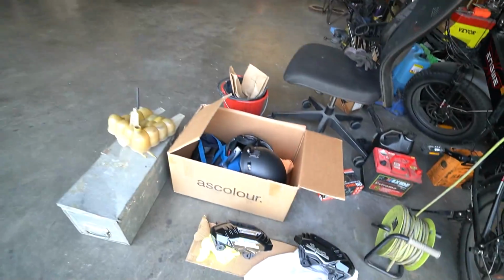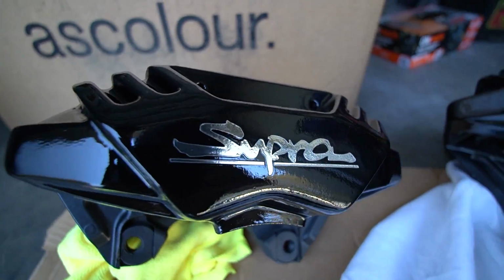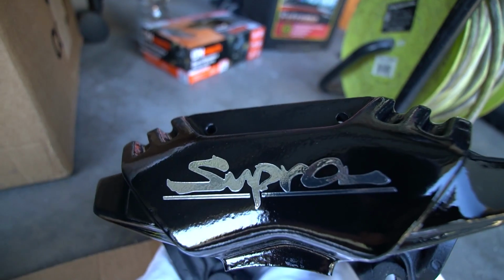Alright, it's been a few hours, and obviously we can't just throw the brakes on the car after we paint them, otherwise we'll just ruin the paint. And guys, this is what the calipers now look like. They look awesome. That's with the clear coat on.